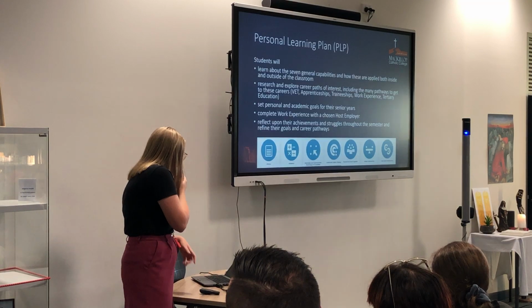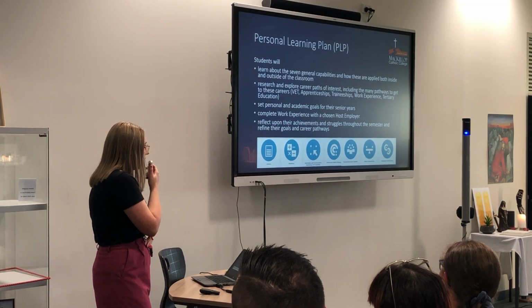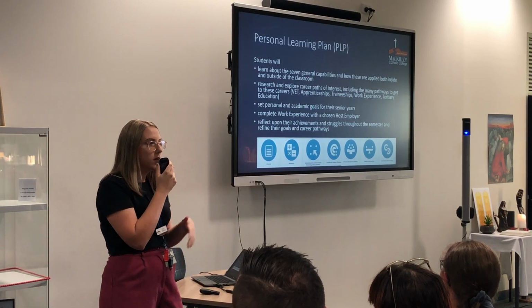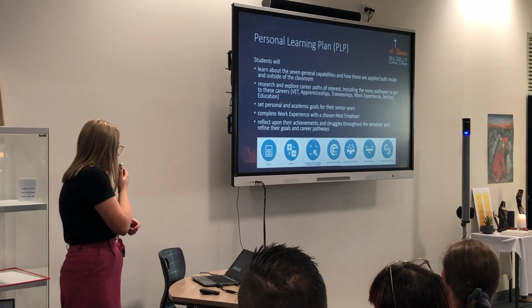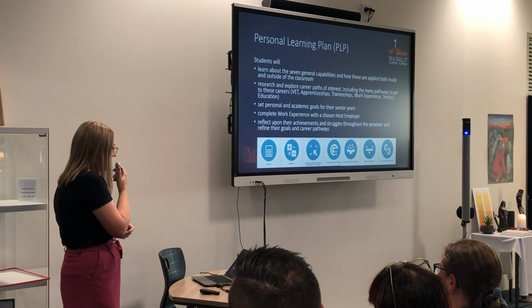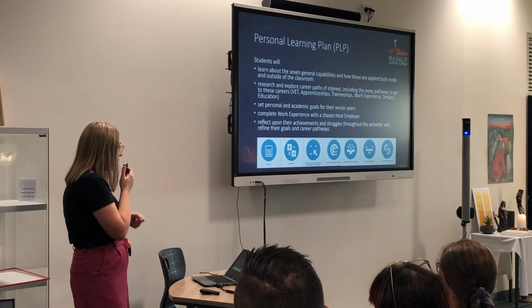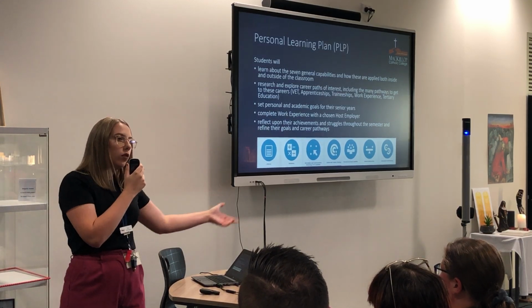Within that, the students learn about the 7 general capabilities and how these are applied both inside and outside of the classroom. You can see them along the bottom there, things like literacy, numeracy, ICT, critical and creative thinking. I'm not going to go through all 7. They research and explore career paths of interest, including the many pathways to get to these careers, such as VET courses, traineeships, apprenticeships, work experience and tertiary education. We look at all of the options.